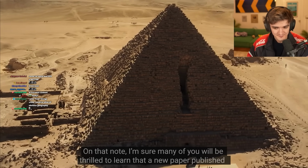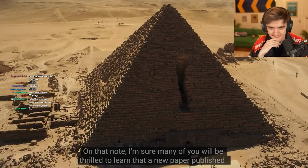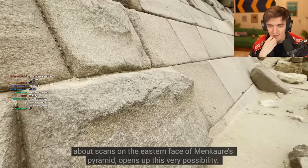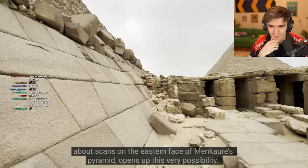On that note, I'm sure many of you will be thrilled to learn that a new paper published about scans on the eastern face of Menkare's pyramid opens up this very possibility.